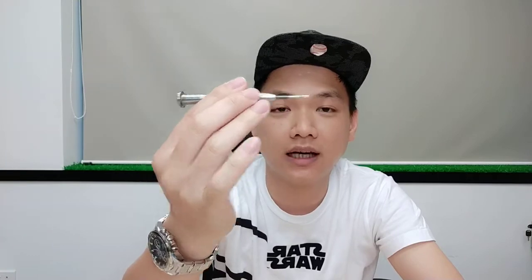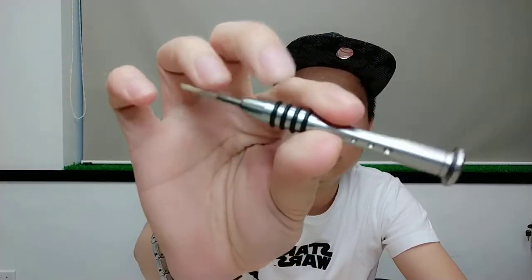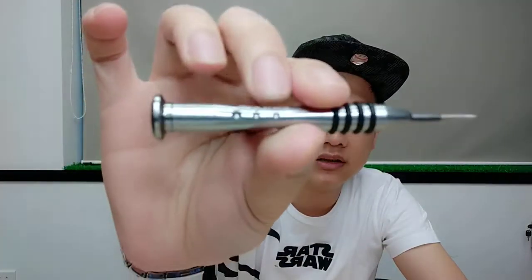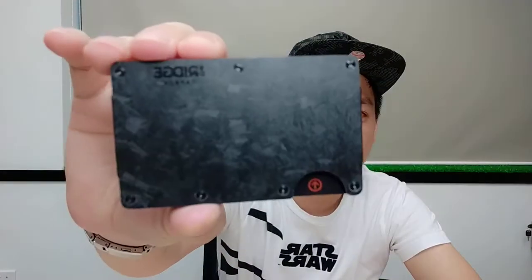Before we go to the wallets, they give you this nice screwdriver, not bad in quality, quite nice and sturdy build. Okay, there's a Rich writing there on the screwdriver. Okay, let's put that away, and this is the wallet, guys.